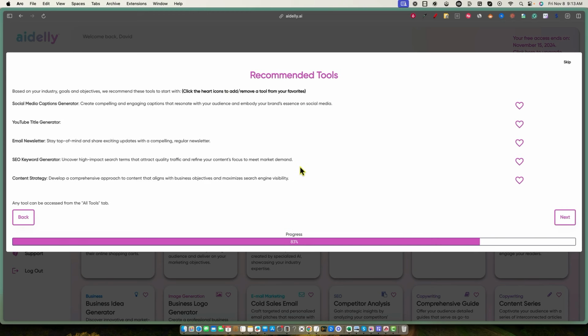So we're just going through this recommended tools that it wants us to use based on your industry goals and objectives. We recommend these tools to start. Click the heart icons to add or remove a tool from your favorites. They want us to use the social media captions generator, YouTube title generator, email newsletter. Even though we didn't say that we wanted to focus on email, it's still recommending that. SEO keyword generator, that's super cool.